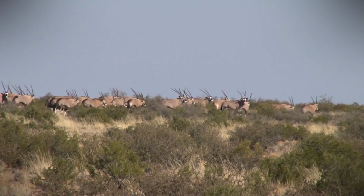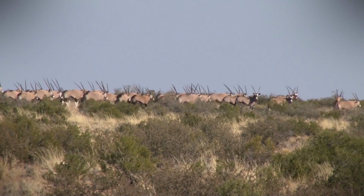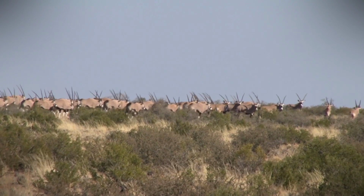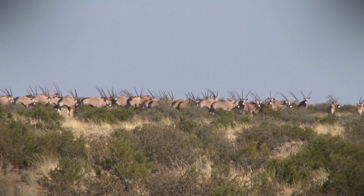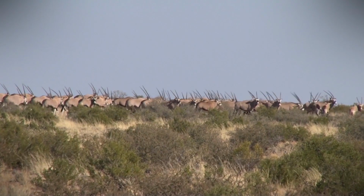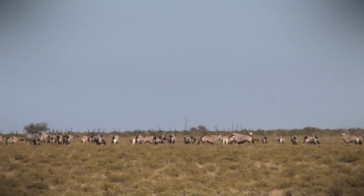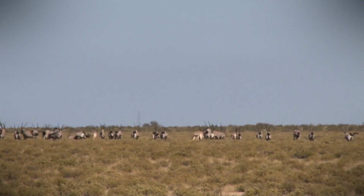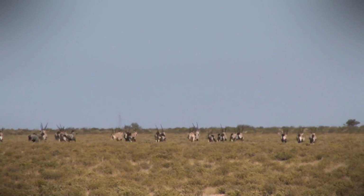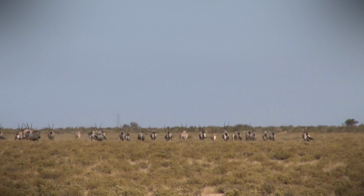Boy, that's a beautiful herd. The golden, their horns are almost paler, aren't they? They are, yes. And the hoof as well. Okay. And the eye looks like a goat eye, not a black eye. These gemsbuck are interesting animals. They're always fighting and poking each other. If you watch them, you'll see there's always some mischief going on.